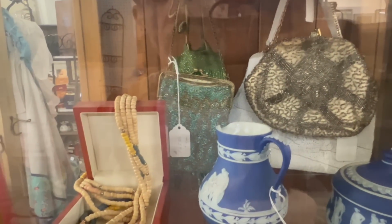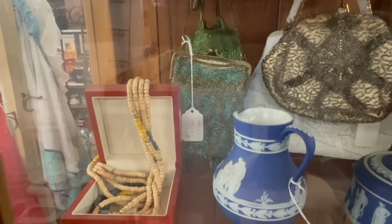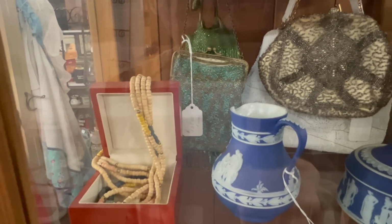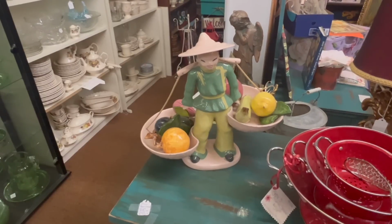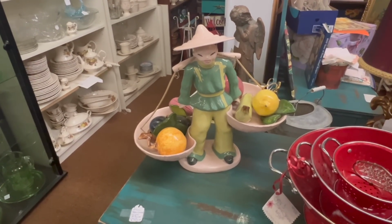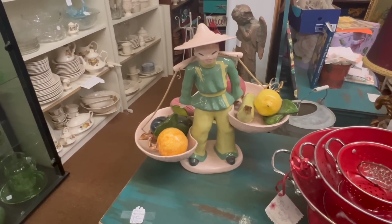I like the purses hanging in the back, particularly this turquoise number. It's a little frayed, unfortunately, otherwise $125 would be a fair price. A lot of people see these California figures and assume they're all Hedi Schoop, but this particular one is K of Hollywood.